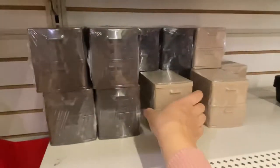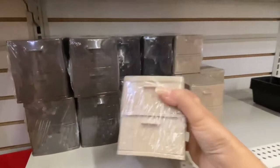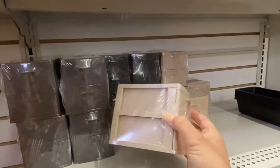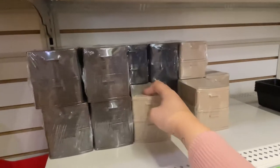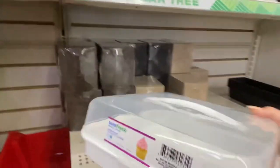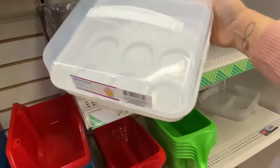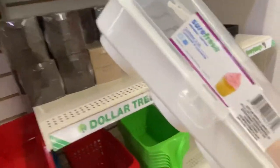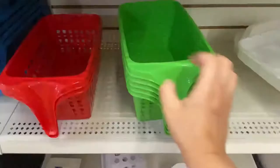Now, these little containers here, the drawers come out. These are cute for art, if you do art supplies in there. Oh look, a cupcake holder. Oh, a dollar. Nine cupcakes fit in there. This is cute. Baskets here.